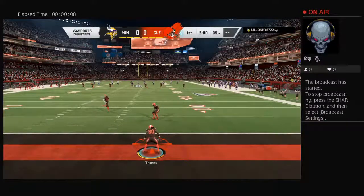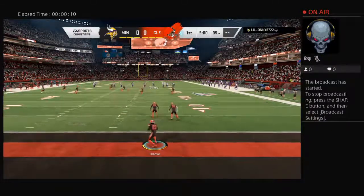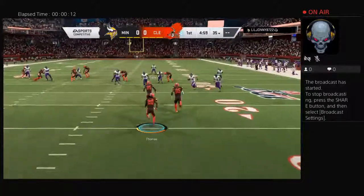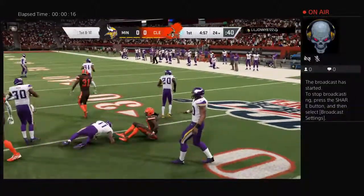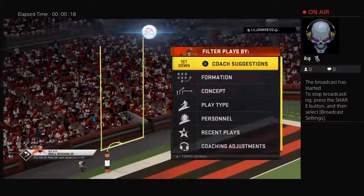Off we go from Cleveland. This is fielded a couple yards deep. And he'll be brought down at the 23, make it the 24-yard line.